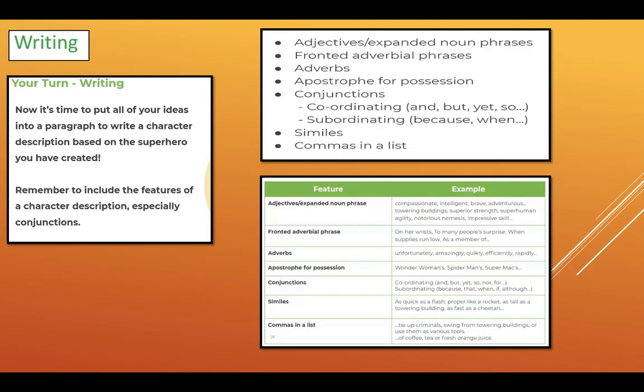Right, it is time for you to put all your ideas into a paragraph to write a character description based on the superhero you've created. Now you may end up with 2, 3 or 4 paragraphs. It's completely up to you. Remember to include the features of a character description, especially conjunctions, but look at the features on the right hand side. Just like poetic devices, when you wrote poetry, you thought about alliteration, repetition, onomatopoeia, similes and metaphor. For this writing task, you need to think about including adjectives and expanded noun phrases, fronted adverbials, adverbs, apostrophes for possession, conjunctions, similes and commas in a list. Try and include as many of those as you can.